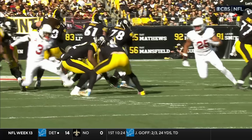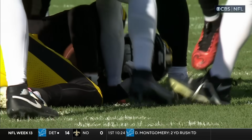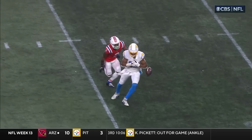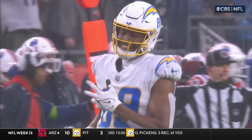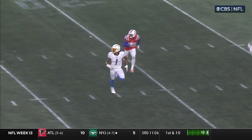Well, it's hard to handle the blitz anyway, but then when you put it on the ground, you give yourself zero chance. You can see it looks like it. I mean, no doubt. I mean, that should be an easy catch. He just lets it get right through his gloves. It is wet. I'm not trying to make excuses for any of these wide receivers. Just to give his rookie a chance. There's not a lot you can say about this one.